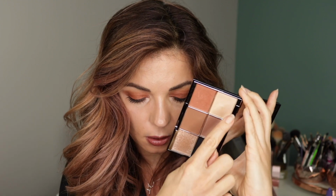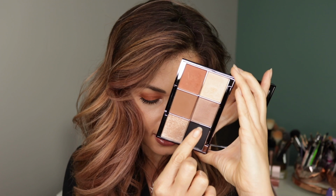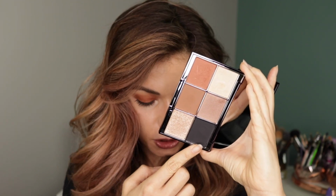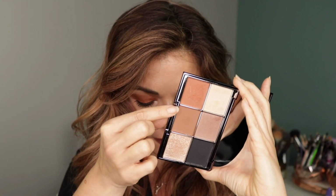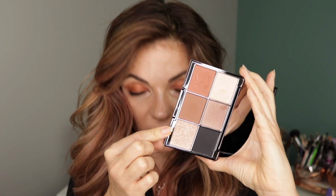So again, this is the Luxury Eye Palette in Imperial Topaz, and this palette is $55. And I'm going to get more into breaking down the pricing in just a second, but this is shade 1 over here, which is a light champagne with a satin finish, and shade 2 is a soft bronze with a satin finish. Shade 3 is a rich black with a matte finish. And then you have shade 4, which is definitely my favorite. This is a copper rose with a satin finish. And then you have shade 5, warm brown with a matte finish. And then you have shade 6, which is sparkling champagne with a shimmer finish.